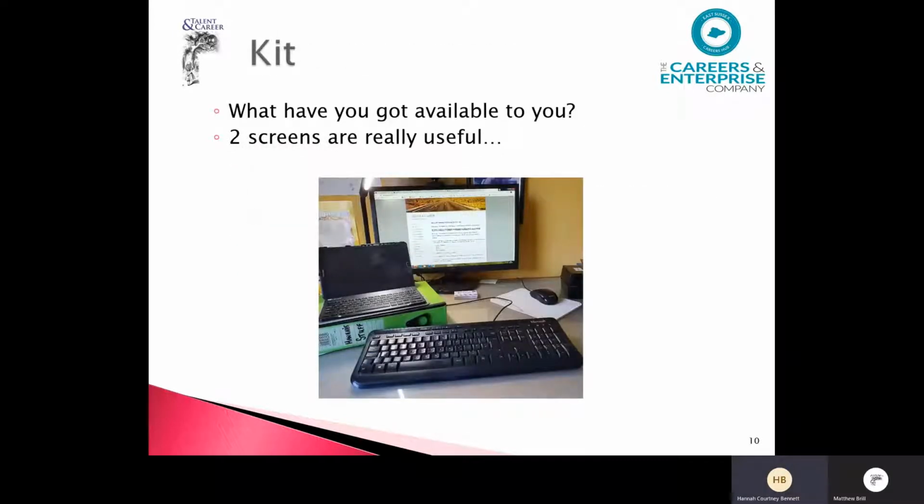Now on to hardware kit. Depends really what you've got available to you. I always use 2 screens as I find that much easier in terms of what can go wrong. If you're trying to look up links and that sort of thing, rather than use a screen share or even come off the screen whilst you're talking to the person, A, I think you lose rapport, and B, it can be quite time consuming if you're not very, very adept at it.